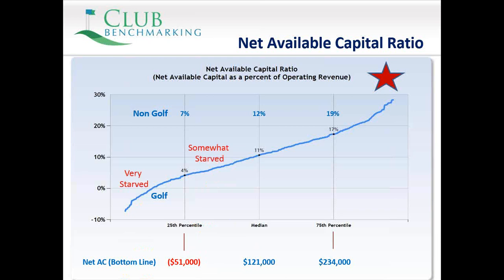But the really important piece to look at, and why it's important to understand where you are in this curve, is because it's pretty easy to see that if you're down in this lower quartile, you're pretty much very starved. Now, you may not be below the zero line like those 10 or 15% of clubs we talked about a few minutes ago. But if you're only producing available capital relative to 4% of the club, if you're a $10 million club, you've generated $400,000 of net available capital. Chances are that's not enough to keep a $10 million club relevant, just based on maintenance capital, let alone any aspirational things you want to do with it.